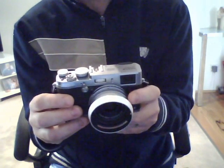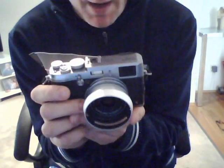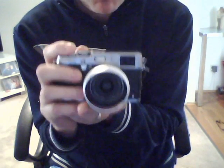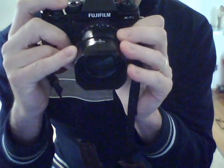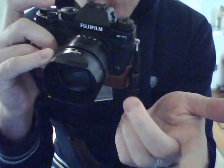I originally came across Fuji when I bought the X100. That was my first experience with Fuji, and it was great. Working with this, I was surprised at how often I used it. I tried to stick with primes. The only time I used the 18-55 was with the X-T1 and for the family portraits, and the rest of the time it was the 35, the 56, and the 23.